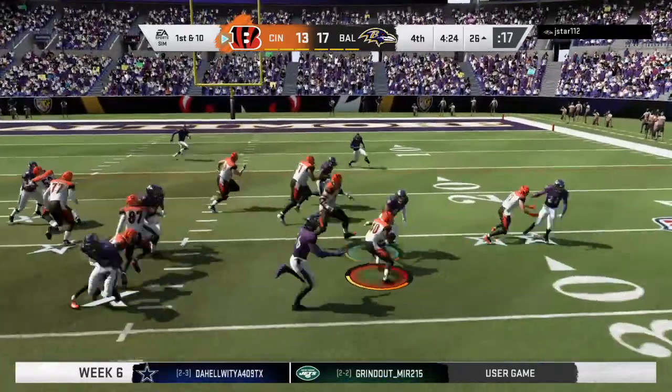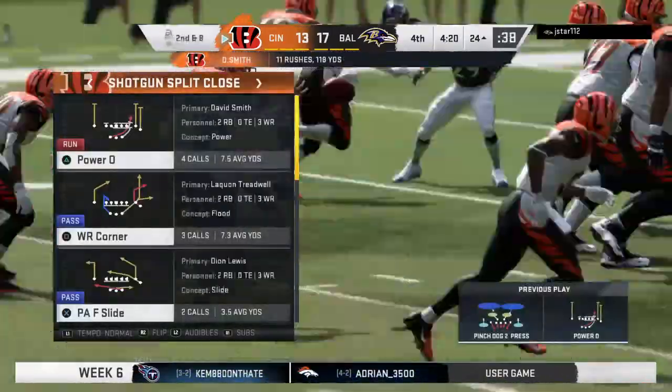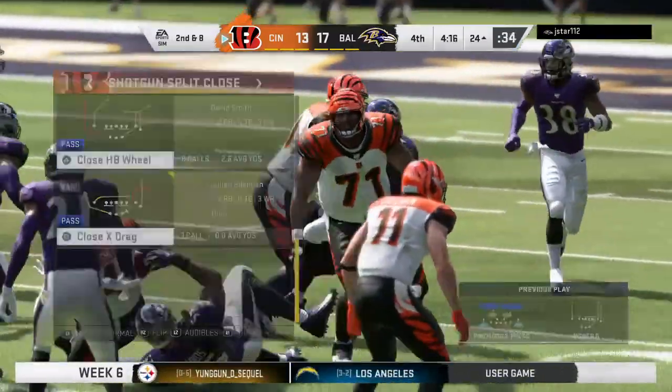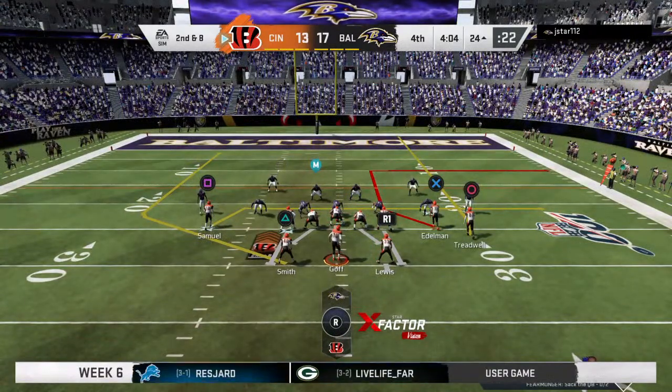Right back to him on first down. And not much of a hole there as he gets it down to about the 24-yard line. 2 yards on the pickup there. It'll be 2nd and 8. The last run got a couple. Here's 2nd and 8.